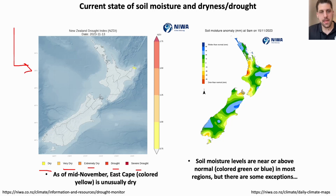And pleasingly, at the moment, there's really not much to be seen on this map. It's nearly a blank map, aside from this little patch of yellow near East Cape, which denotes a small area where conditions have been dry enough to trigger the first tier of coloring on this map. But really, the conditions at the moment really aren't that bad across the country.